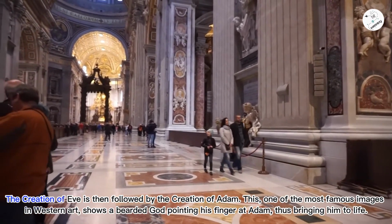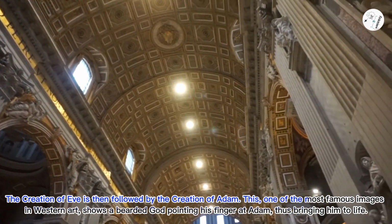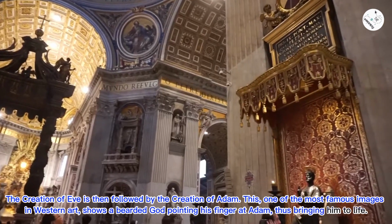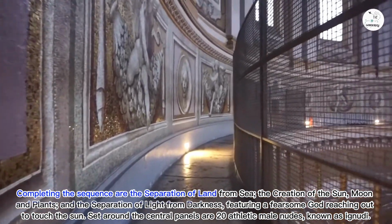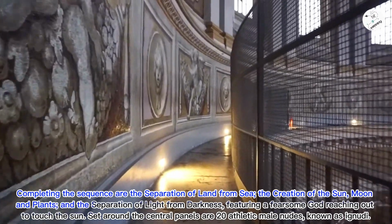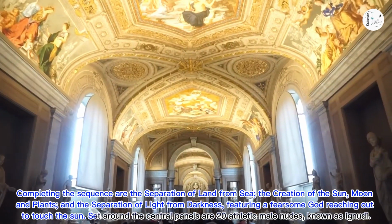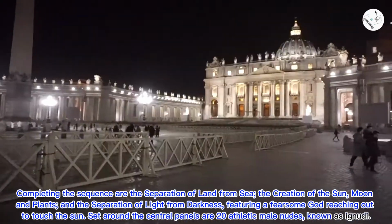The Creation of Eve is then followed by the Creation of Adam. This, one of the most famous images in Western art, shows a bearded God pointing his finger at Adam, thus bringing him to life. Completing the sequence are the Separation of Land from Sea, the Creation of the Sun, Moon, and Plants, and the Separation of Light from Darkness, featuring a fearsome God reaching out to touch the sun. Set around the central panels are 20 athletic male nudes, known as ignudi.